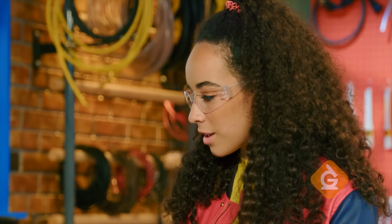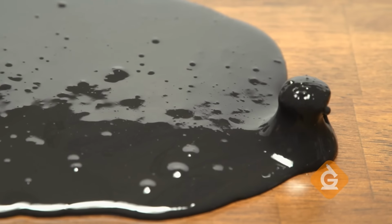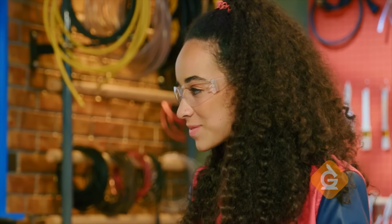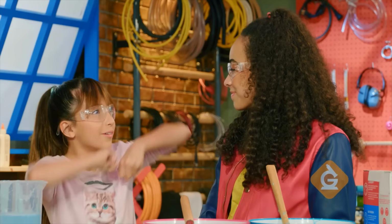Check this one out. This slime is magnetic. I added iron powder to it. That's so cool. Thanks for helping me out, Charlotte. Leverkazam, Zoe.